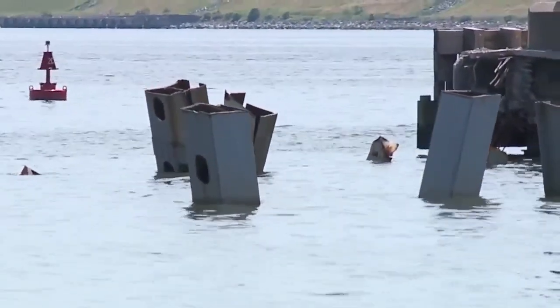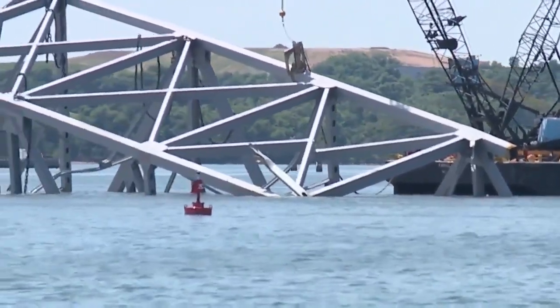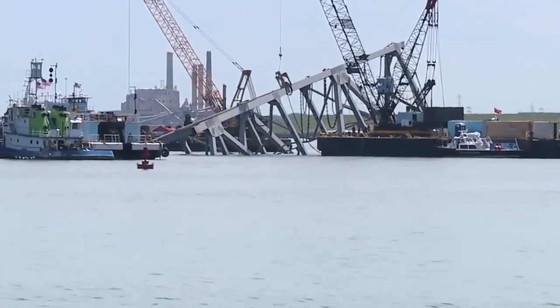The first section has been taken to Sparrows Point to be recycled. The last 2 pieces remain in the river. Unified Command says the work won't stop until the river is clear of any steel. Metal detecting on steroids with a magnetometer to go down below and make sure that we don't leave anything behind that we'll have to deal with later.